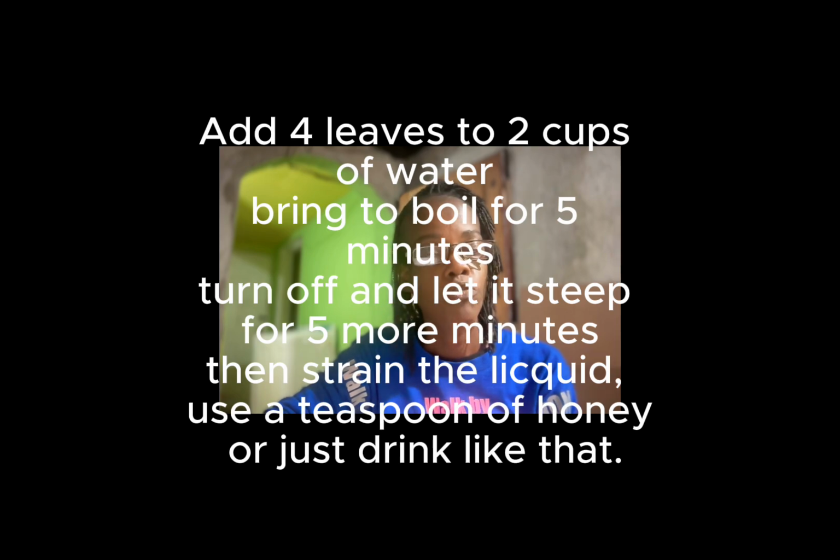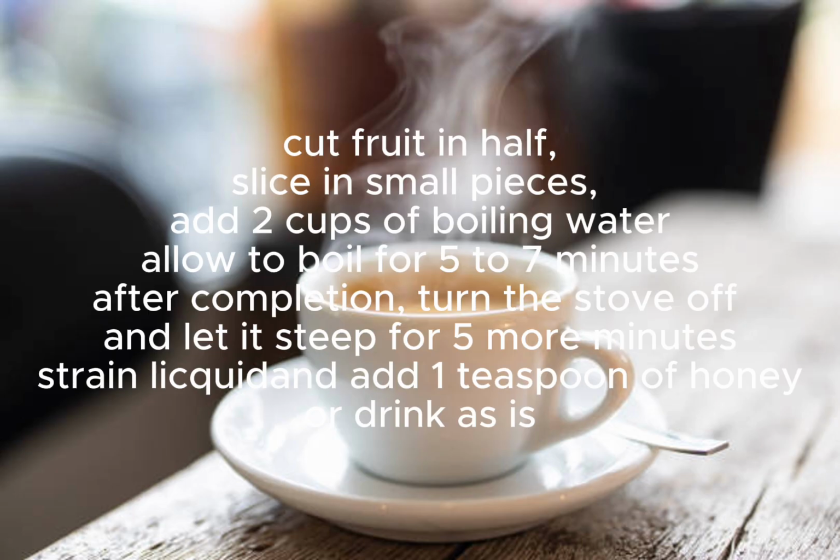The fruit now, how to use the fruit as tea. Cut the fruit in half. Use a half of that fruit, slice it in small pieces, and add it to your pot of boiling water, two cups of water to the pot. Allow it to boil for 5 to 7 minutes. After completion, turn the stove off and let it steep for 5 more minutes. Next, strain the liquid off and add a teaspoonful of honey to sweeten, or if you prefer, drink it just like that.